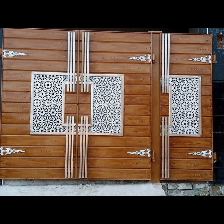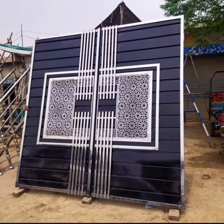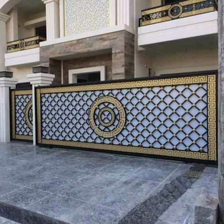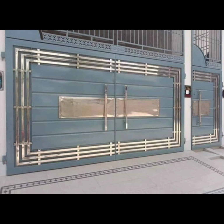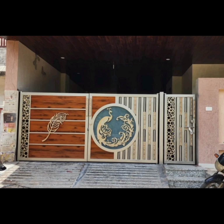And there you have it, folks, a glimpse into some exciting modern main gate design ideas. Whether you are drawn to elegance, security, nature, or even the future, there is a design that perfectly aligns with your style. Remember, your entrance is the first impression your home makes, so make it count.